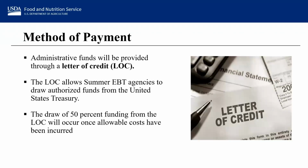Next slide, please. So what will the method of payment be for these administrative funds? Administrative funds will be provided through a letter of credit. The letter of credit allows summer EBT agencies to draw authorized funds from the United States Treasury. The draw of 50% funding from the letter of credit will occur once allowable costs have been incurred. And during the annual closeout for these grants, just like any other program, FNS will recover administrative funds which are in excess of obligations reported at the end of the fiscal year through an adjustment to the letter of credit. And, you know, for the most part, all of you have letters of credit, so this should not be an issue and should be something you are familiar with.